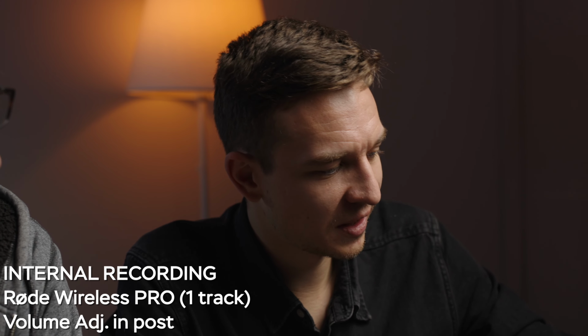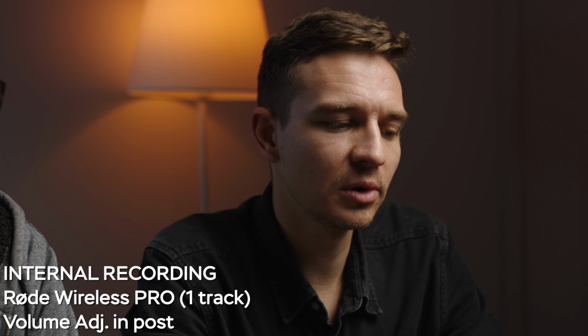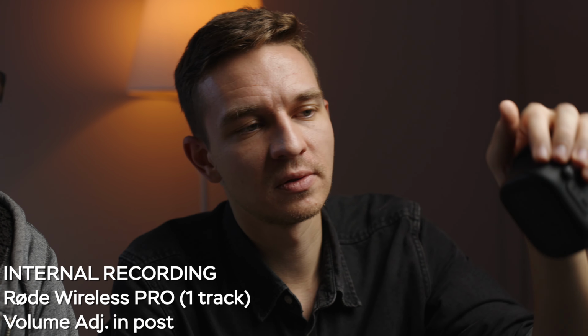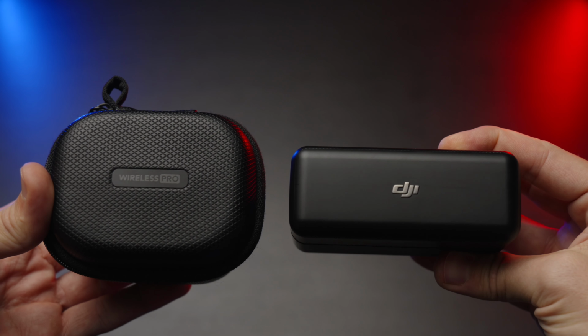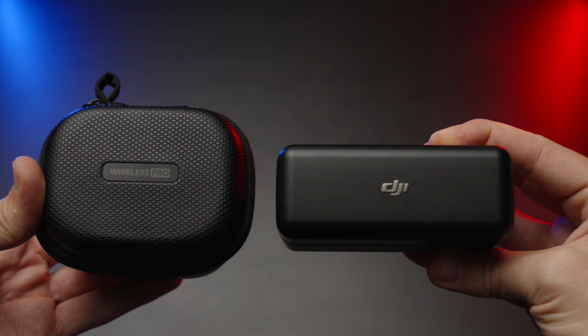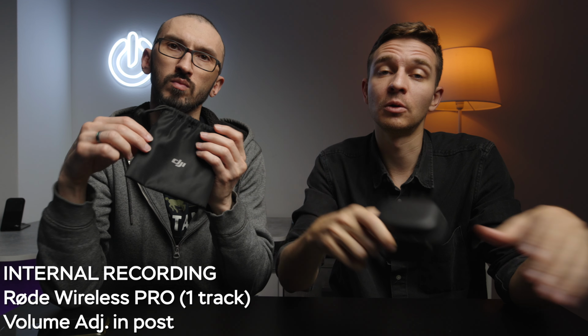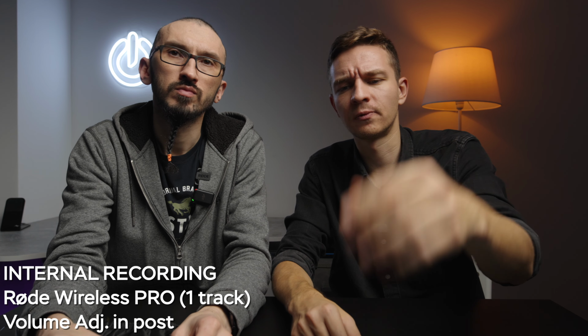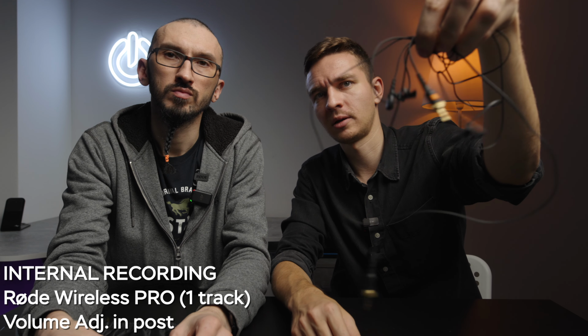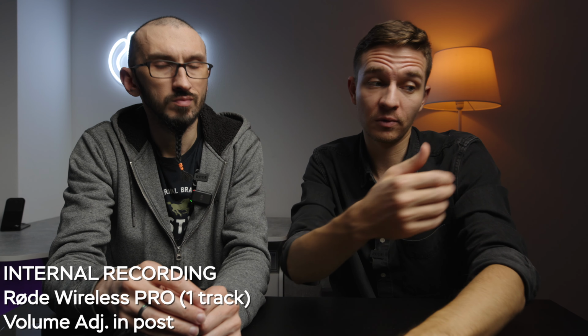Yeah. In terms of kits, guys, they are really similar. So the Rode Wireless Pro comes in this case and the DJI Mic comes in this case. Also, Rode has another case, a really similar one, for the accessories, and DJI has this little pouch. In terms of all the accessories, they're really close to each other except for the lavalier microphones, which we are having right here. They are in the Rode Wireless Pro kit.